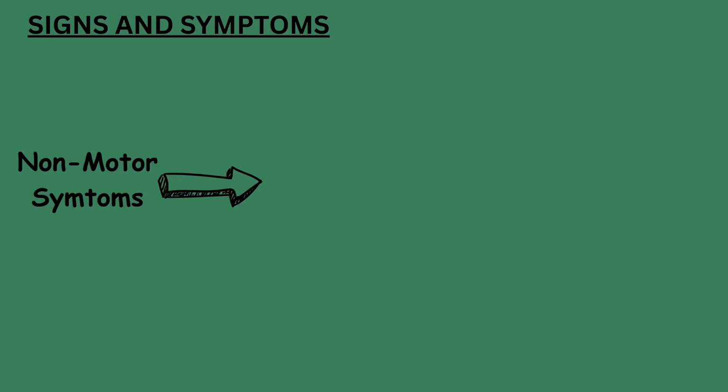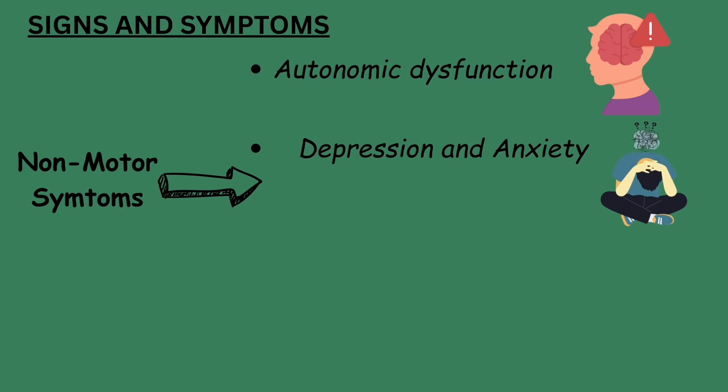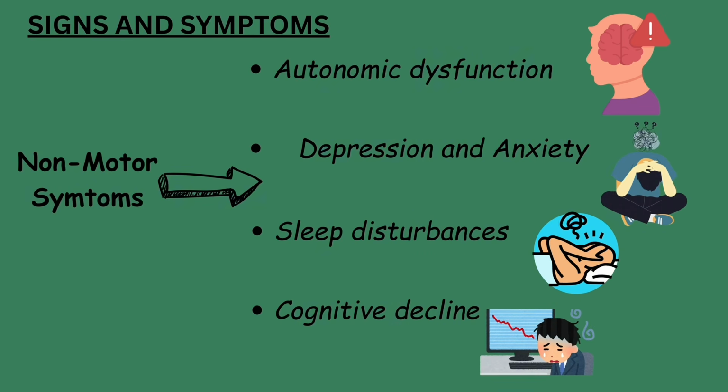Parkinson's disease also has other non-motor symptoms such as autonomic dysfunctions like hypersalivation and constipation, depression and anxiety, sleep disturbances, and cognitive decline, mostly in late stages.